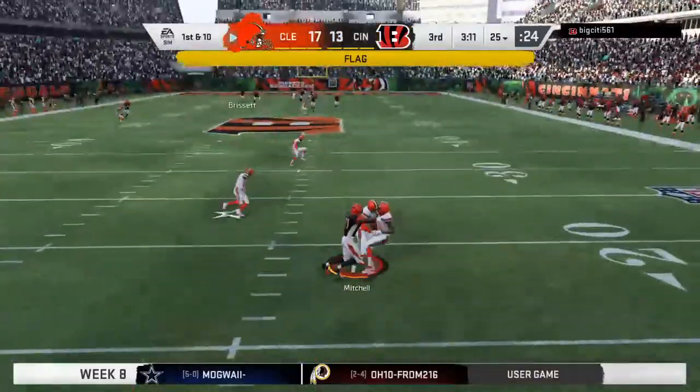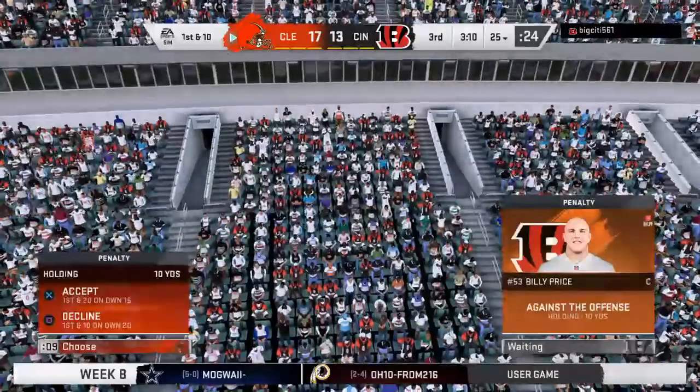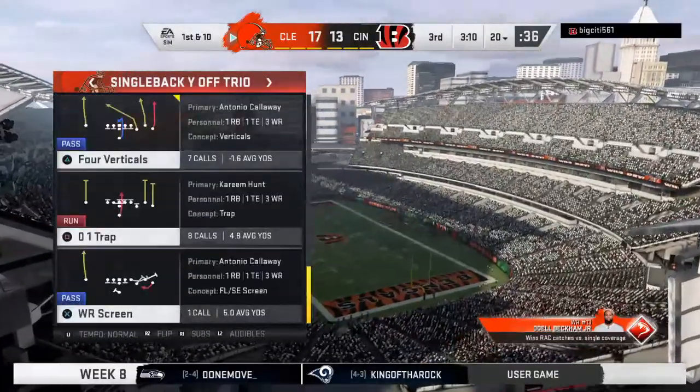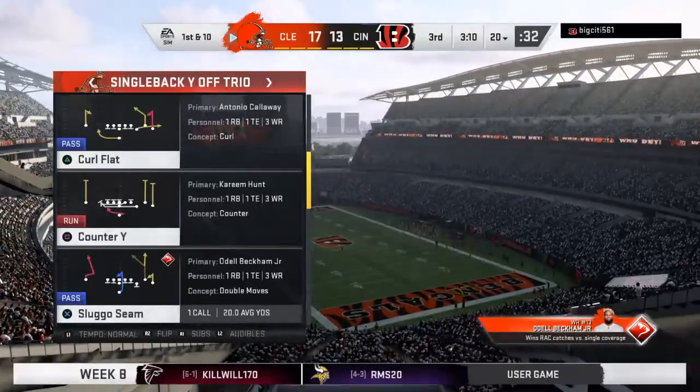He rifles one that's intercepted. Picked up by Terrence Mitchell. And a big turnover there as his guys will get the football back. So they elect to decline it. And why not? Just go ahead and let the play stand, and they'll take that.